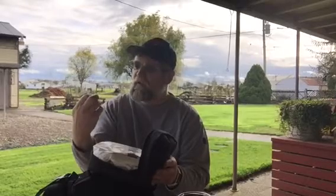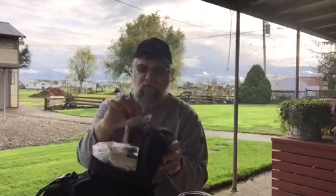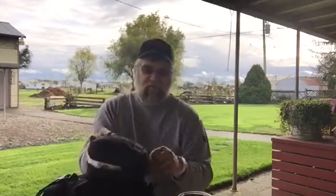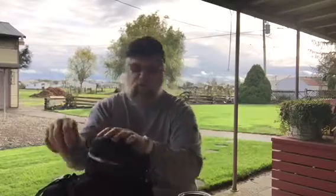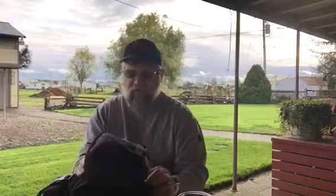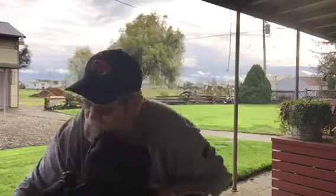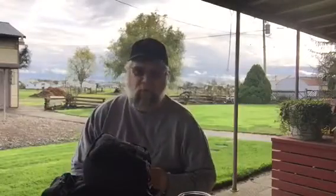nice small EDC kit. It just has some band-aids and Pepto-Bismol, tape, ibuprofen stuff in it. But it's a nice little carrying case. It's just something that's quick and easy that I can take with me. And it straps on the back. And this is just a little bitty small pack.